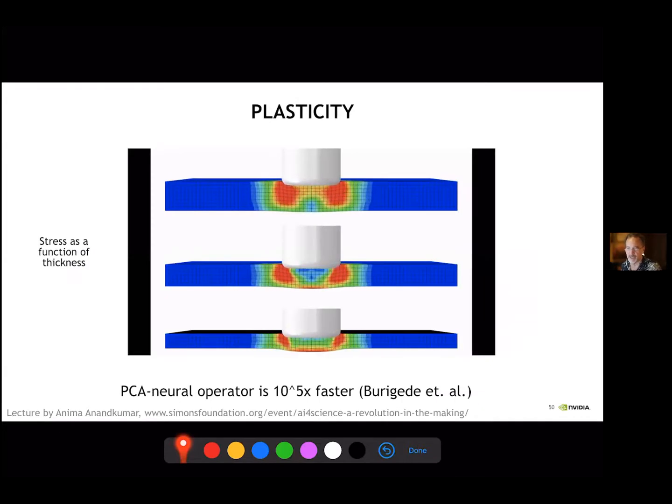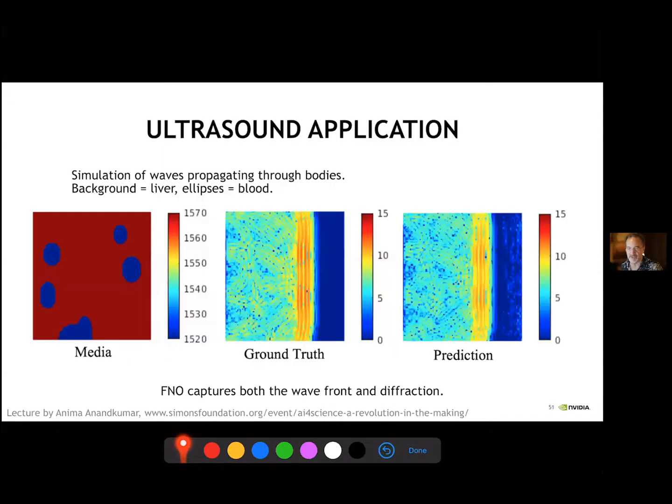And they're using it to model plasticity. And here they've changed the thickness of the material without having to retrain the FNO, and it's generating accurate and 10 to the fifth faster results. I think the final example is just modeling in this case ultrasound of a liver with blood vessels, and the remarkable thing is because the trained neural network part of it is in the frequency domain, it's able to capture really both large granularity and small granularity details that other methods really are incapable of.